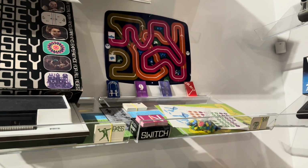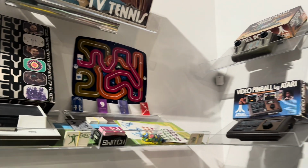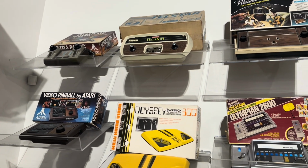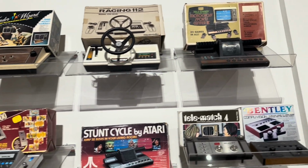the Odyssey games were really interesting. They had board game-like pieces and screen overlays, and it was a very interactive, tangible video game system, and very primitive, but very cutting edge in 1972. And wow, that's where it all began, the first home console.